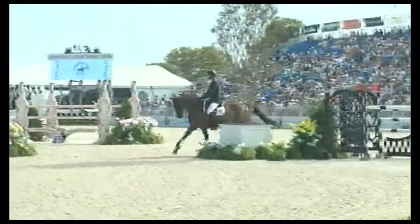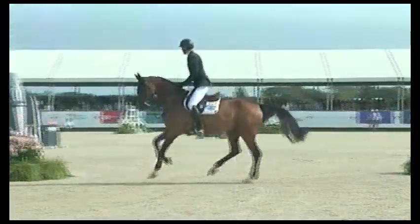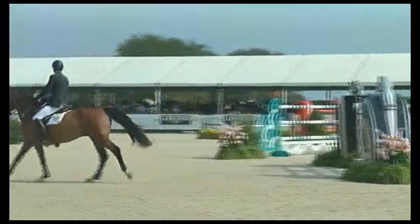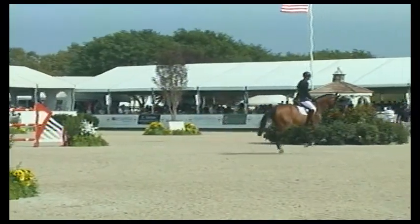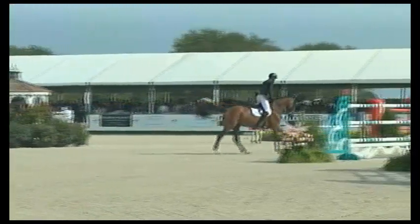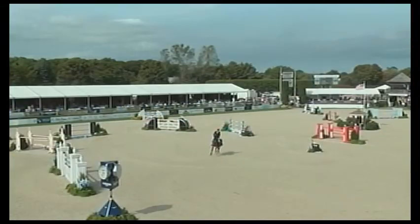What does David have to lose other than to really give it a go? Let's see what happens. This is a big stride. This is a horse that turns quite well. I think we're going to see some speed. I mean, it's very difficult going first in a 9-horse jump off. You want to really lay it down there so the other riders have to go so fast.